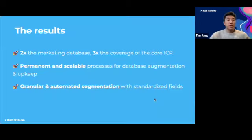Just to quickly sum up the results of the project again: we 2x the database, 3x the actual marketing database, meaning the coverage of the core ICP. We also created permanent and scalable processes for database augmentation and upkeep. And the last one, granular and automated segmentation with standardized fields.